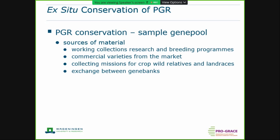Okay, what material are we talking about? Very often it's the working collections of research and breeding programs of the institutes where the gene banks were located. Also material from the market, the obsolete varieties or the modern varieties that are no longer on the variety list, are included in the gene banks.